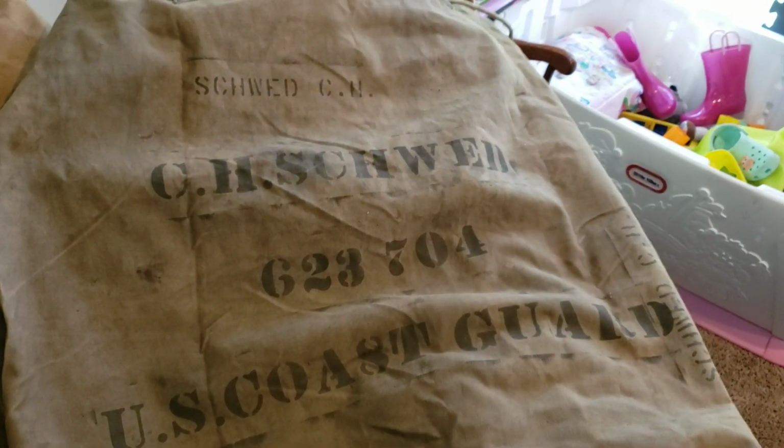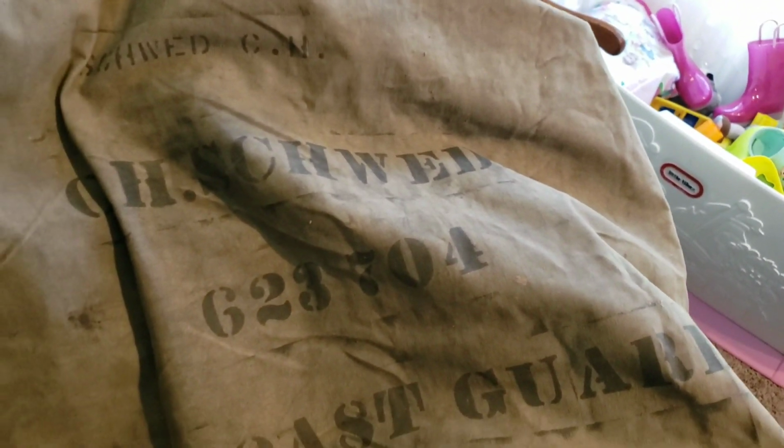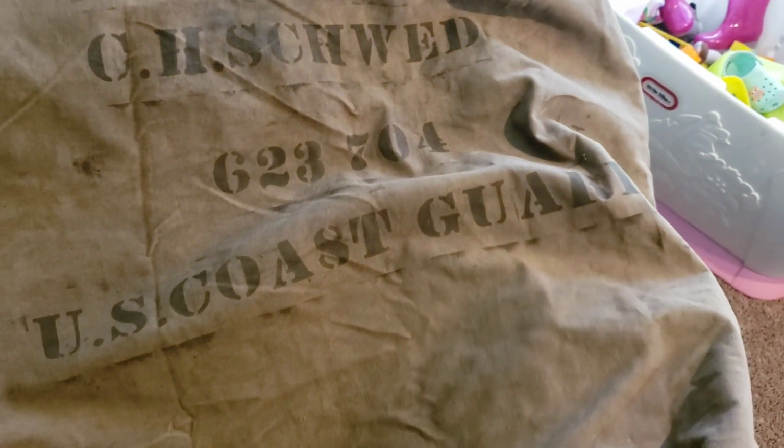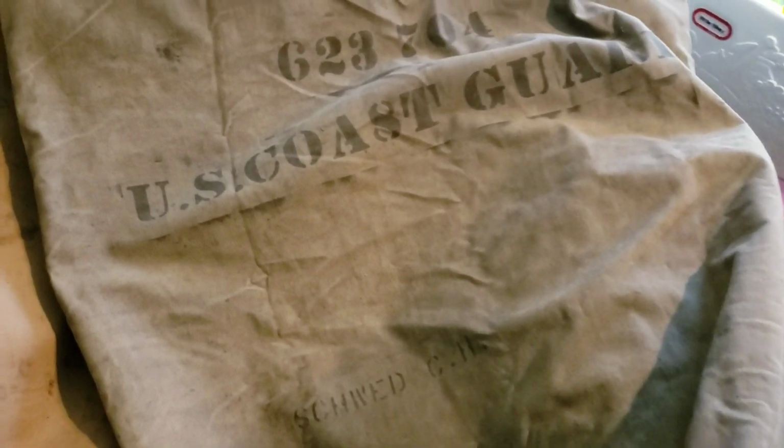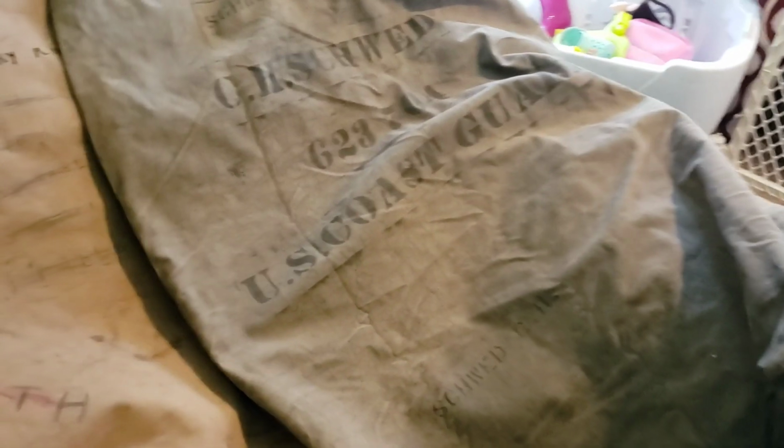Right here, I've got a U.S. Coast Guard duffel bag, and it's named probably 10 or 12 times on both sides and on the inside as well. It's reversible, I guess, and the guy, Mark, wanted to make sure nobody got his overseas or duffel bag, and it's got his number, 623704. I think I might have found him, but can't definitely say I found him. But overall, really nice. Again, U.S. Coast Guard's pretty cool stuff and pretty uncommon to find, so that's a good find there.